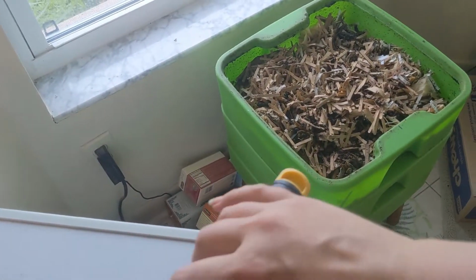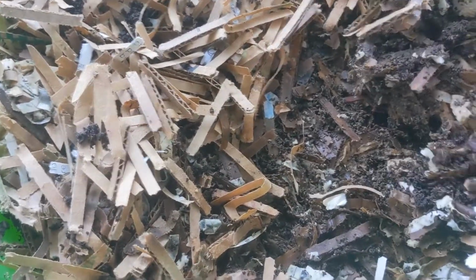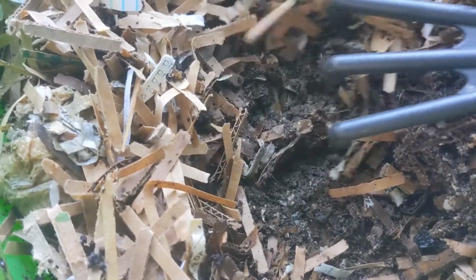All right, so let's see how tier 1 is doing. I know this isn't where I fed them last time, but it's very empty right here, so it just looks suspicious. I'm just kind of poking around. There's plenty of bedding in here. Not seeing any. I've seen a few. All right, let's see what we got. Oh, I see why.